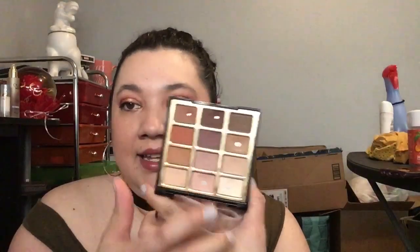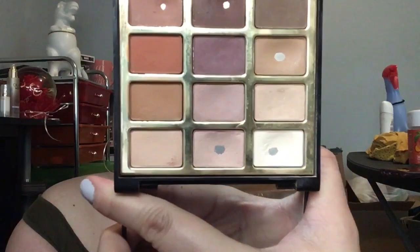I usually use this palette to do my makeup when I'm traveling just because the mirror is so big. The mirror is like the entire lid. And I'll dip into it just for some transition shades because those are really easy to work with, and I ended up hitting, you can see the big pan right there for Come Up Roses.